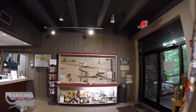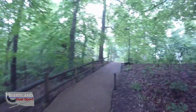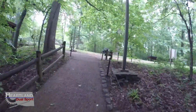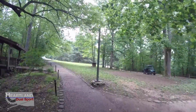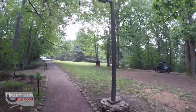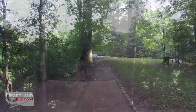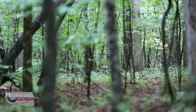Now, the one thing I will tell you is this is a state park, and like most state parks, it's against the law if you find an arrowhead to pick it up and put it in your pocket. So any of the little finds that I found, I just left there. I thought about going back and taking pictures of some of it, but I didn't get that done. But there are quite a few nature trails around here that you can walk around and look at. It's just a really, really peaceful area.